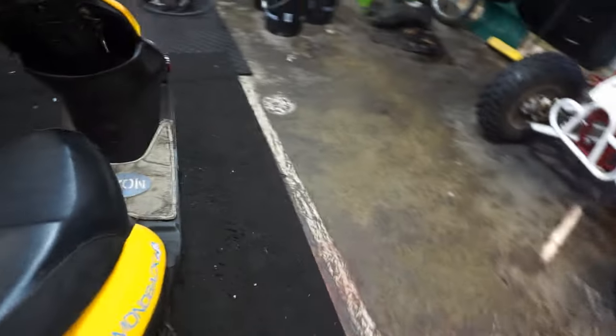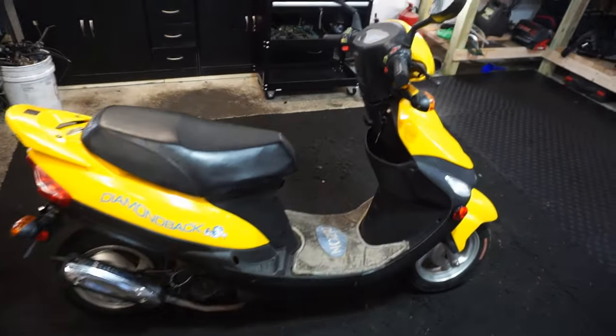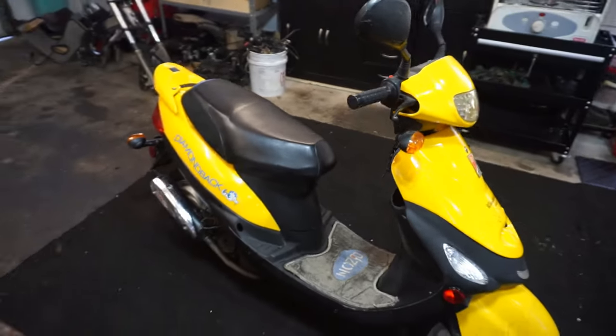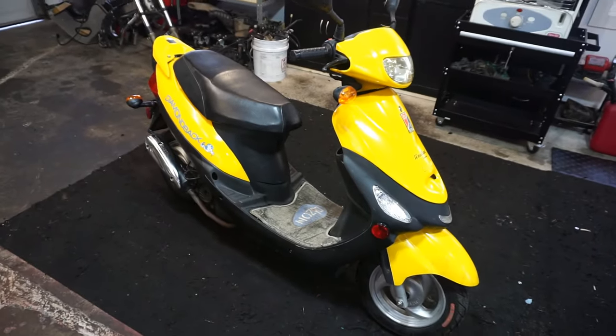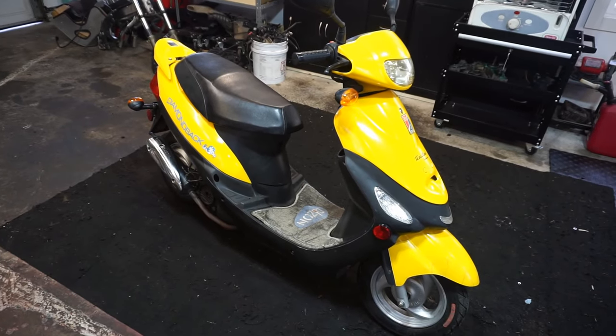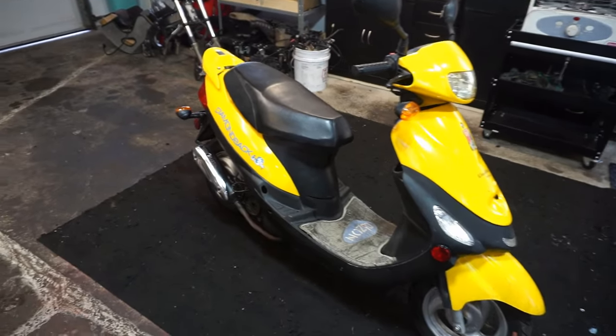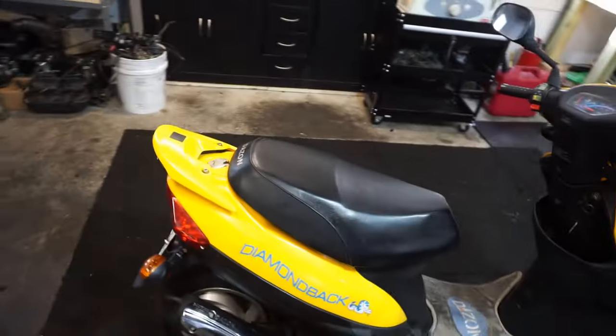So I've got about $250 into it because of the battery. And I'll probably just keep this thing. It's nice to have a little moped, and it does have a title. So just have to get the title in my name and then we can go rip this around in the streets. I don't know if I'd really want to be seen on it, but maybe out in the country on those roads, it'd be fine to ride.